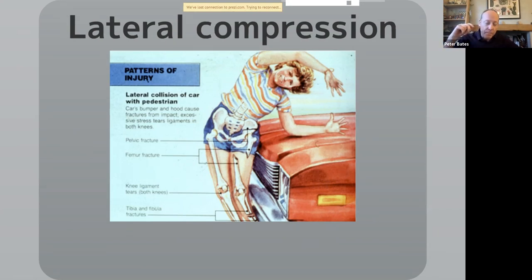But what it shows is lateral compression. And the point about lateral compression is it's by far the commonest, because if you can imagine a bus coming towards you and you know the bus is going to hit you, what do you do? Do you stand up and face the bus and go, right, come on, Mr. Bus, head on? No, you don't. You stand to the side like this, you brace yourself to the side, and you stick your backside out a bit, as the thing that's going to make contact with the bus. So that's why you end up with an LC type injury.